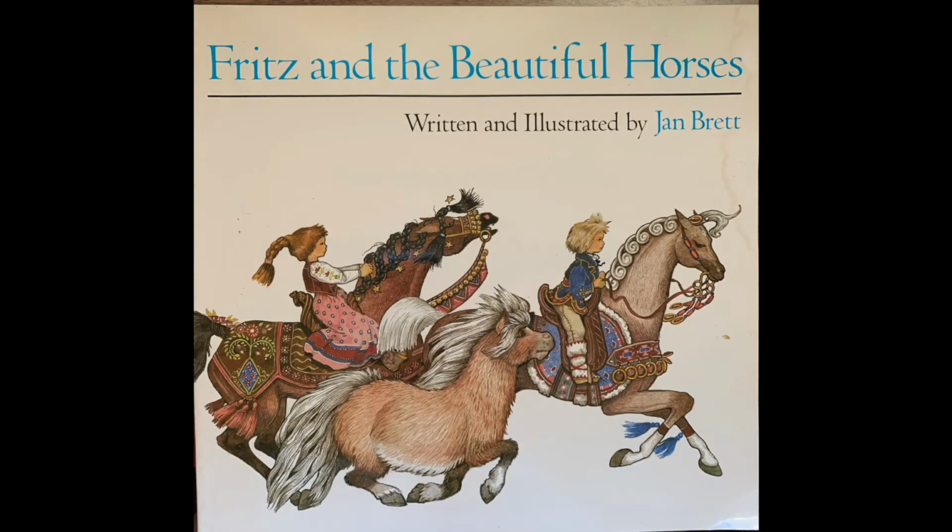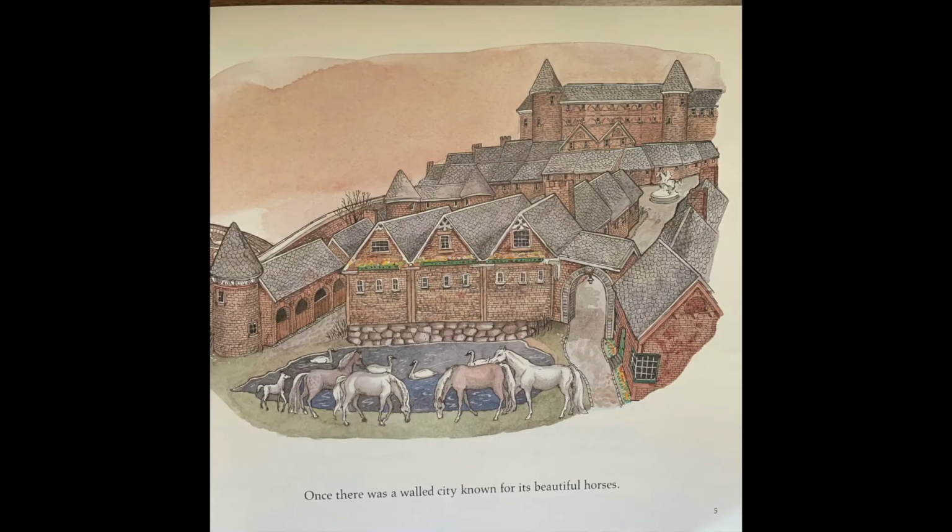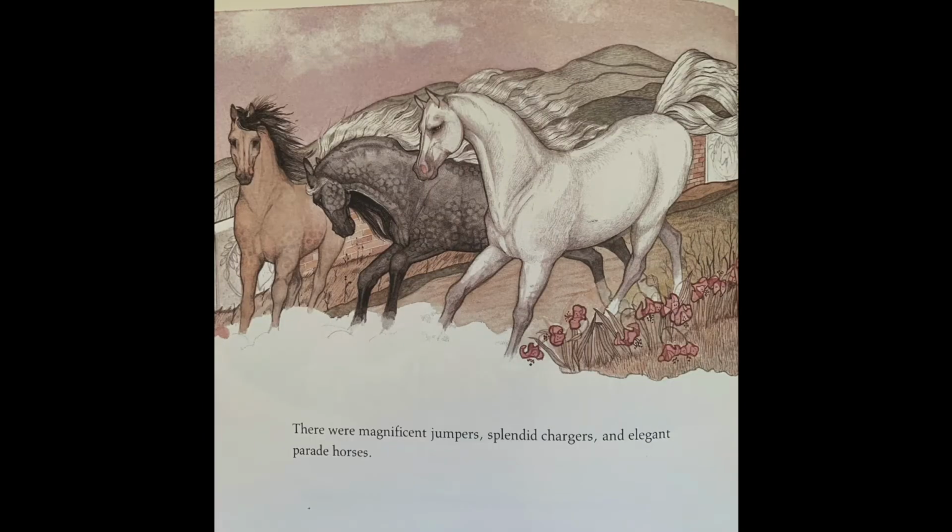Fritz and the Beautiful Horses, written and illustrated by Jan Brett. Once there was a walled city known for its beautiful horses. There were magnificent jumpers, splendid chargers, and elegant parade horses.